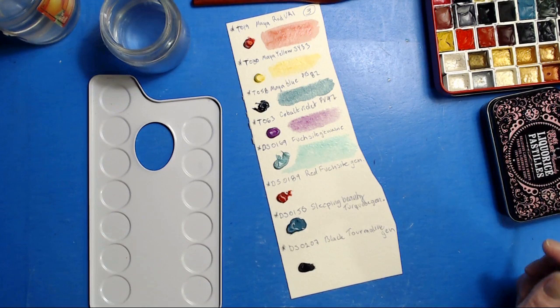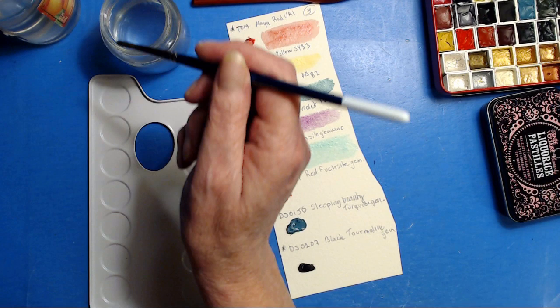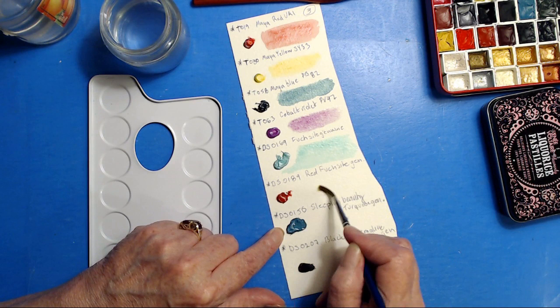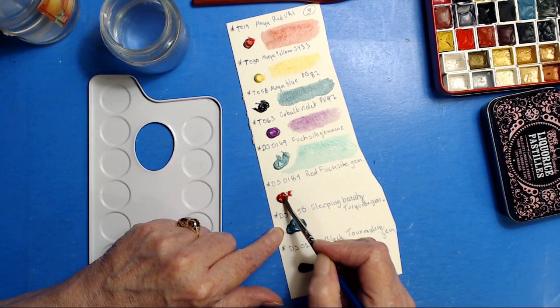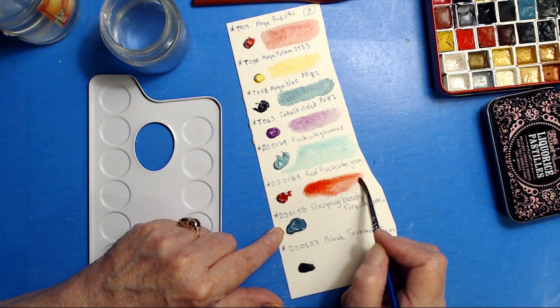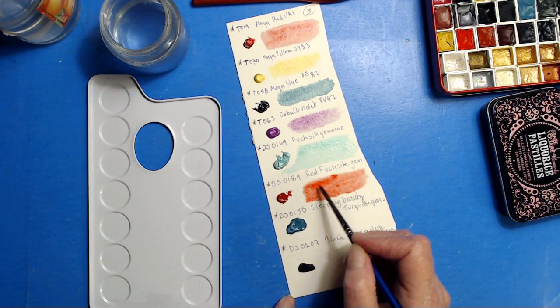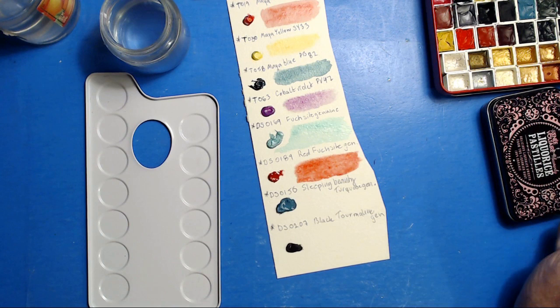Okay. And this is a red fuchsite. Sort of going wet in wet. Again, a full pan of this. Ooh. Now they will dry lighter than I'm putting them down, but this sort of gives me a good indicator of what the color is.